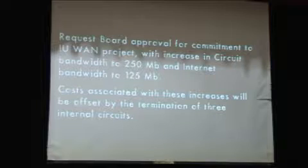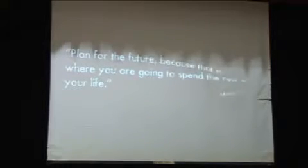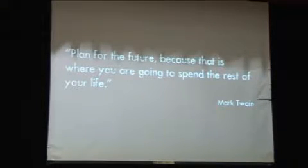Okay. Basically, that's it, except for this cool quote from Mark Twain. Plan for the future, because that is where you're going to spend the rest of your life.